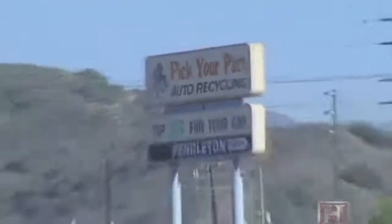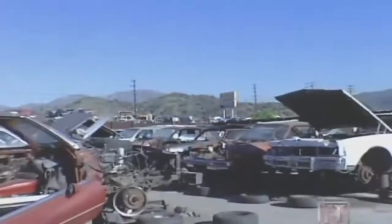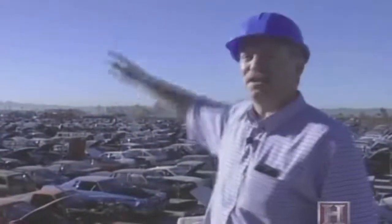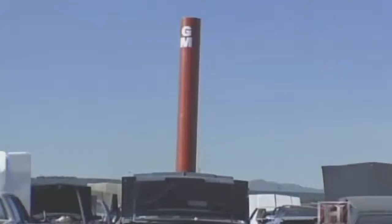Here's the newest wrinkle in auto salvage, the Pick Your Part Yard. Cars are placed on stands, and the public is allowed to find and remove their own used parts. Tools in hand, the home mechanic is now the auto wrecking expert. This yard is divided into separate sections by product line, the Ford section, the truck section, General Motors section, Chevy section, and imports. And the customers can come out and they go to a particular section if that's the type of vehicle that they're looking for.